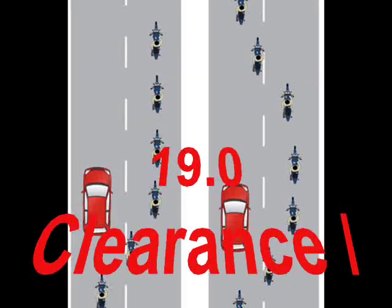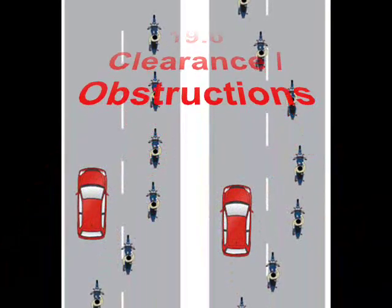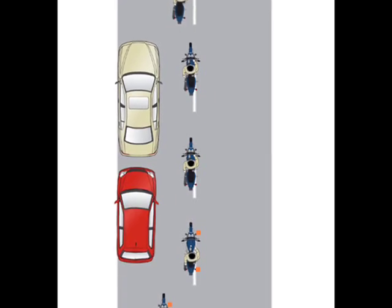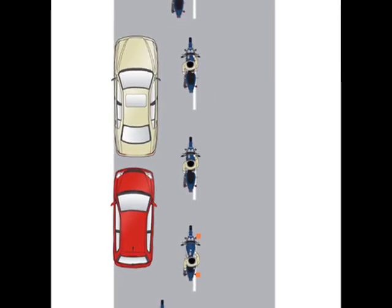Allow plenty of room to pass stationary vehicles. Be prepared to slow down or stop. A child may run out or a vehicle may pull out without warning. Keep a safe distance from builder skips or other large obstructions. You may not be able to see pedestrians or workers close to the obstruction.